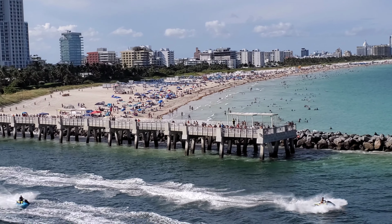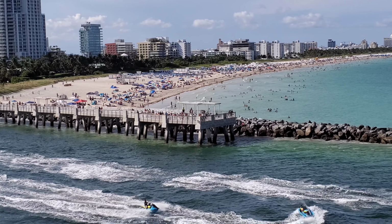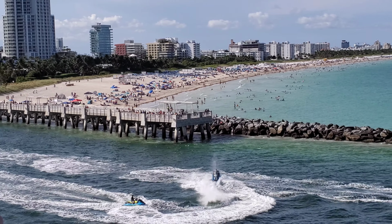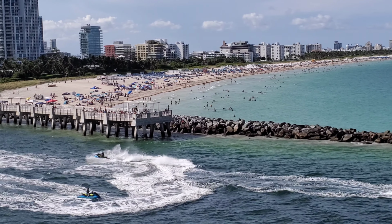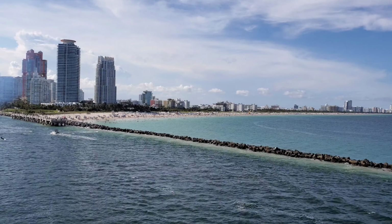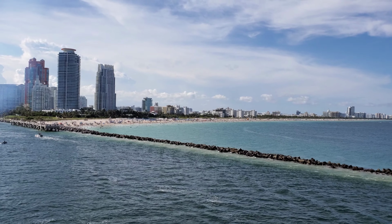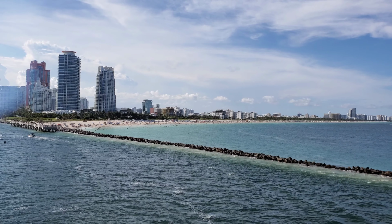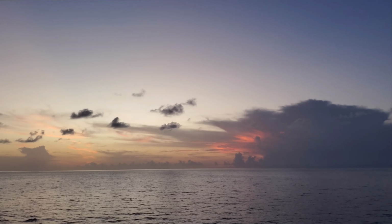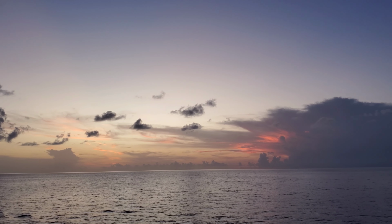There's South Beach, my friends. Maybe someday we'll go there. He's having fun in our wake. With a balcony, you get to see all the sights as you sail away, and Miami is a pretty good one. And also, every night you get a spectacular sunset.